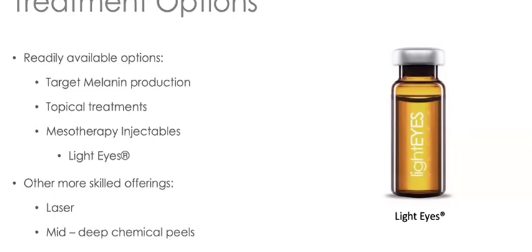So the most common treatments for hyperpigmentation, at least that we use here in the UK, or my clinic anyway, are topical treatments and mesotherapy, injectable treatments, of which one of them is an example here, called Light Eyes. But for the most part, topical creams and serums tend to be really helpful because people can use them at home. They don't need to come in all the time, and they're a lot more inexpensive than mesotherapy, which normally requires you to come in 3 to 4 times over a 10-12 week period, and can be quite expensive, but both can be pretty effective.